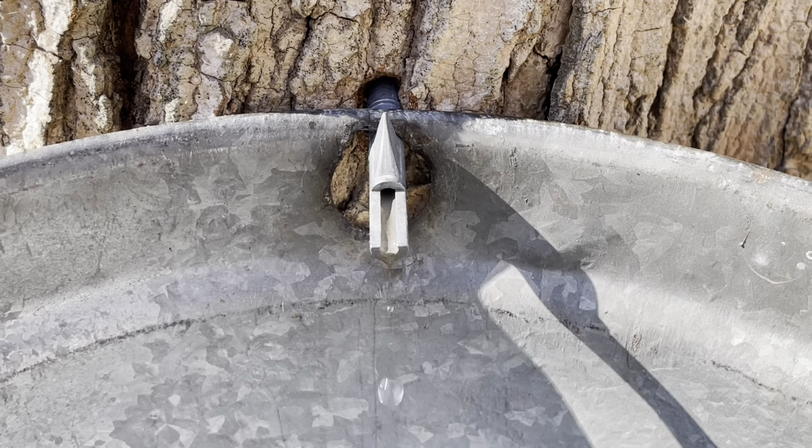Our sap runs are starting in early January, sometimes even late December. The maple seasons are getting shorter. The maple sap is changing flavor, which can translate also to the maple syrup changing in flavor. The sugar maple trees themselves, where we get this sweet sap, they're getting a little weaker. Some are getting declining, especially in the southern parts of the maple tree's range.